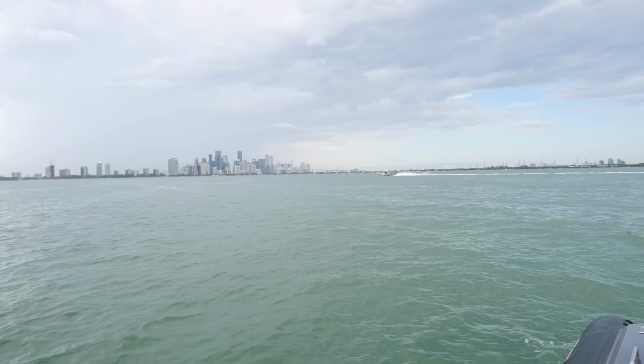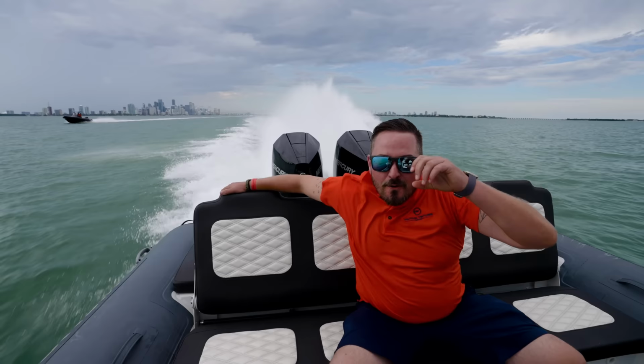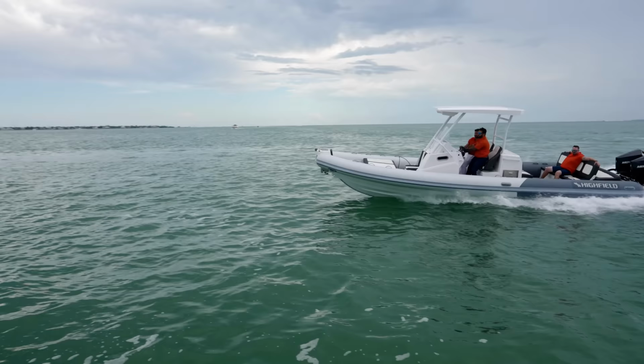Looks so good in the water, dude. Look at that boat. I think of Florida Keys. Bro, look at that boat, bro. Look at that. All right, hopefully it comes a little tighter. Let's see if it comes a little tighter. There we go. That is what we wanted to show them, guys.